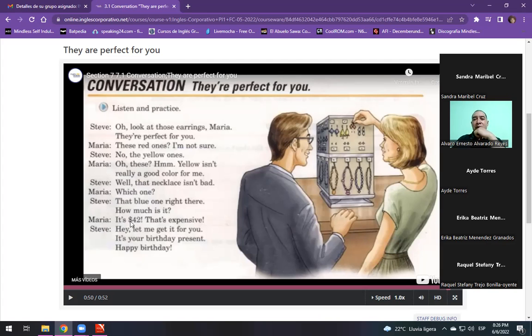The dollar sign. Si ustedes miran, es el 42, signo dólares. It's $42. It's $42. That's right. Thank you. Expensive.